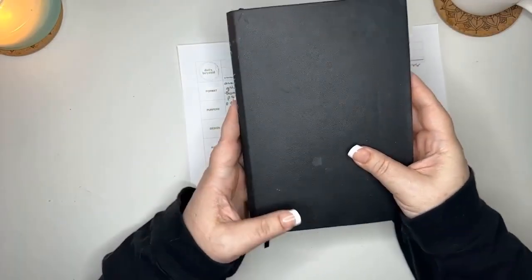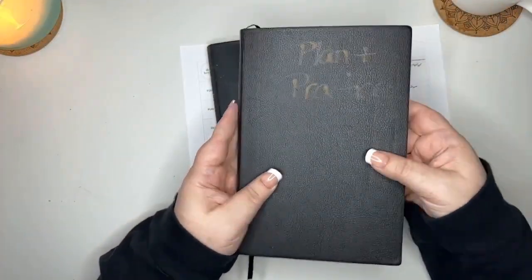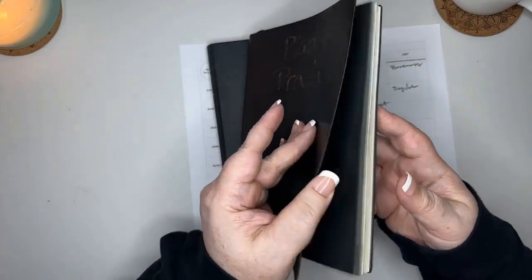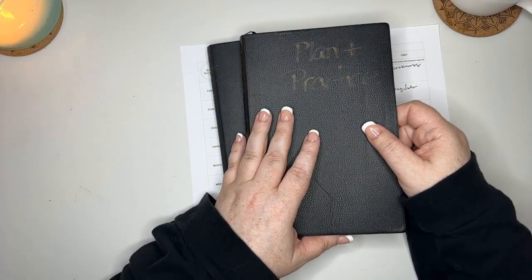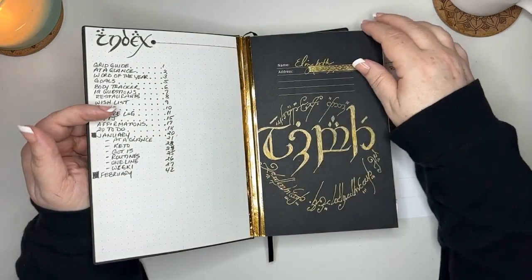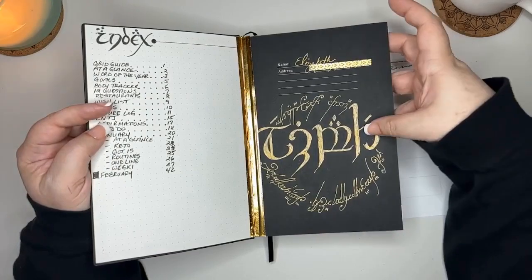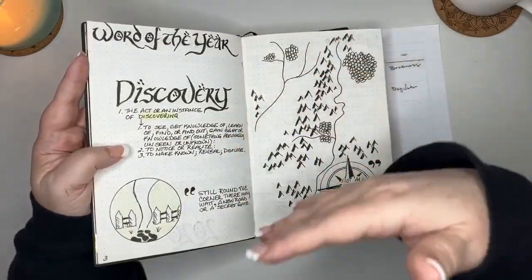You know, it was the time of the panini of the pandemic. I wrote plan and practice on the front of this one because I didn't make it very far. But these are not pretty. I mean, they're artistic to an extent, but we're going to look at them. I started my first theme with a Lord of the Rings journal. It's my name in Elvish. I made an effort, but it wasn't crazy.